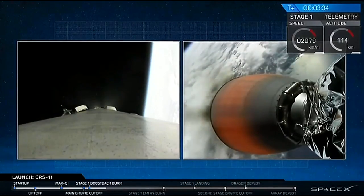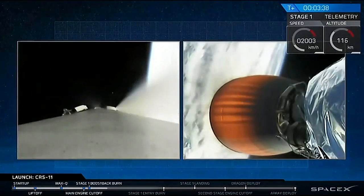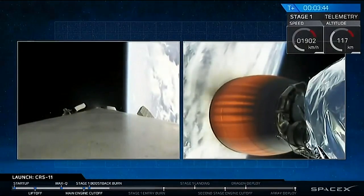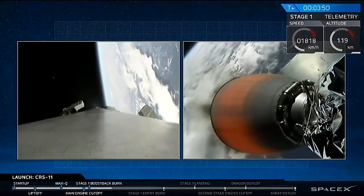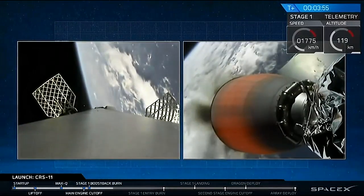Now coming up soon, we're going to have a few events in quick succession. We're going to have the nose cone of Dragon deploy. That's at the very top of the spacecraft, protecting it from the aerodynamic pressures and forces during ascent. Once we get into the vacuum of space, we no longer need it, and it's just extra mass, so we will jettison it. After that, the second stage burn will come to a conclusion, and shortly thereafter, Dragon will deploy.